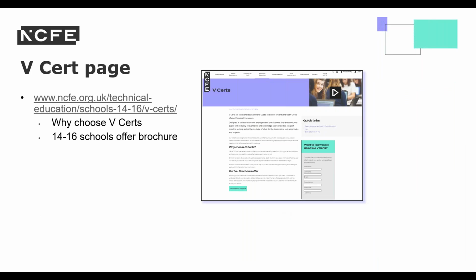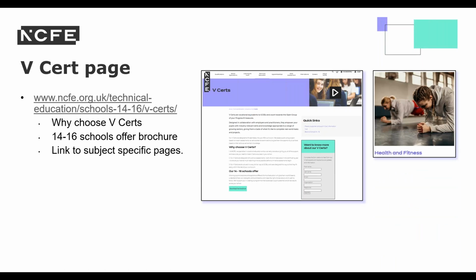On our NCFE website within the V Cert page, you'll find the information about why choose V Certs and the 14 to 16 schools brochure that contains information about the key stage for vocational education and how to learn more about our V Cert qualifications. This could also be used as an options evening to help learners make informed decisions about which qualifications to take and what the progression opportunities are and the career prospects. You will also find the link to each subject-specific page that contains information such as a specification, sample assessment materials, and teaching materials.